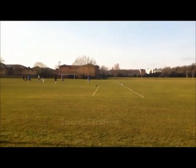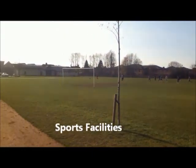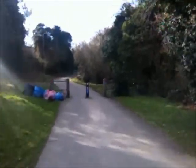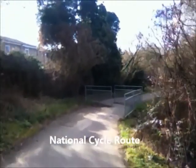Strengths. There are a host of sports facilities available within the park, including football, cricket and tennis. National Cycle Route 57, which runs from north to south, is a major commuter route for people travelling to and from work in the city centre.